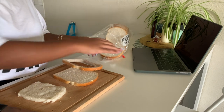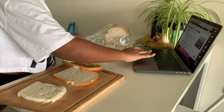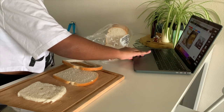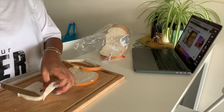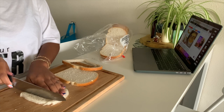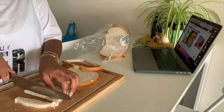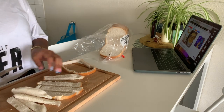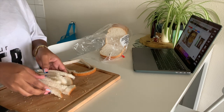I think she cut the edges off. Let me see for sure. I don't know, people. She has the crust on it, but not too much. Okay, anyway, we're going to make one with crust and one without crust then, and we're going to be the judges of what tasted better. Okay, I think this will be more than enough.